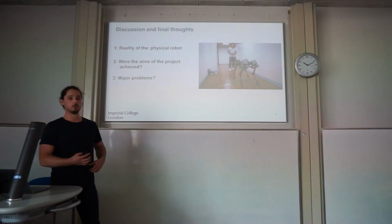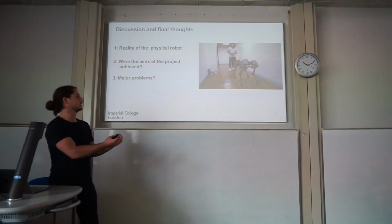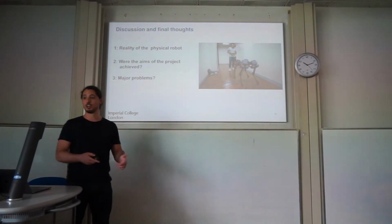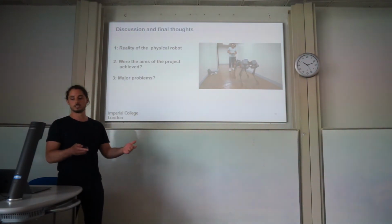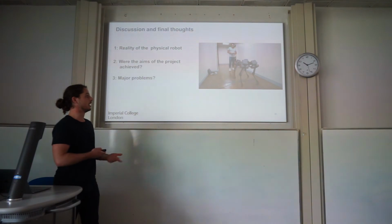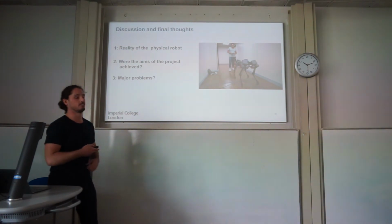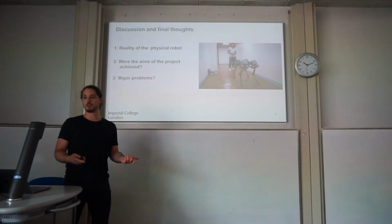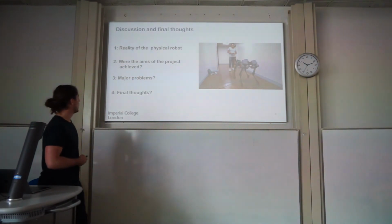There are a number of ways to deal with this. One way would be adding tactile sensors onto the feet of the robot, acting essentially as a Boolean switch, determining when you should transition from swing to stance phase. One other problem was obviously the slippage of the feet. This made it really difficult to control the physical robot and see whether or not it was working properly.